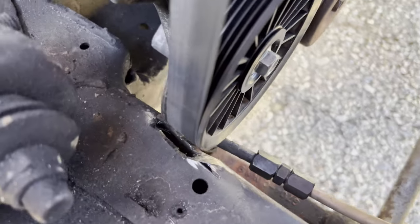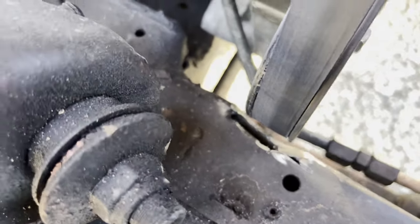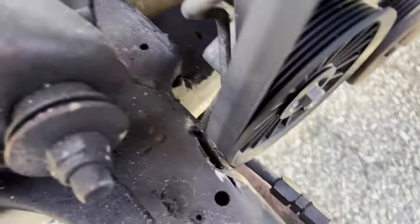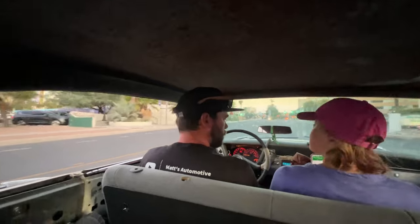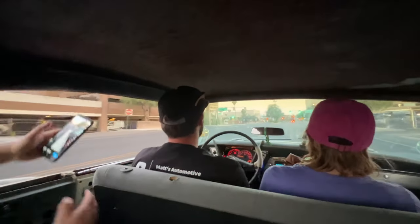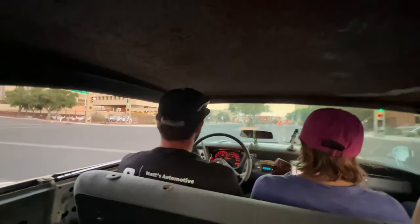All right, so we have clearance of frame to pulley. We're going to call that good for now, and we'll clean that up later. We totally ditched the event after about 5 o'clock and decided to go into downtown Tucson.